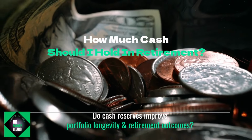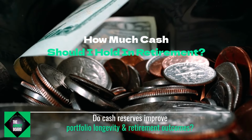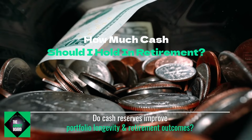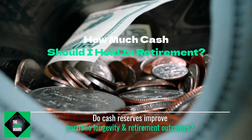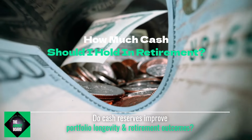Today's discussion: if you're nearing or in retirement, one key question is, how much cash reserves should you keep on hand? I hope the topics we cover will highlight a range of tools available to you, beyond cash, you can use in concert with cash, to manage sequence risk.